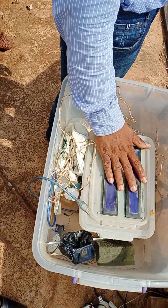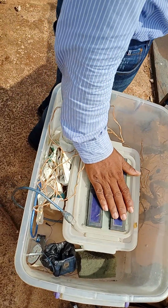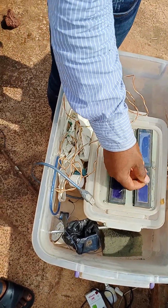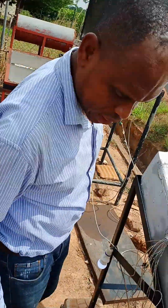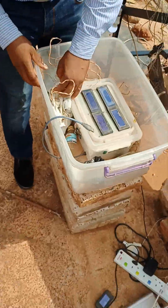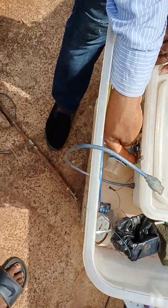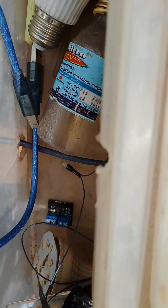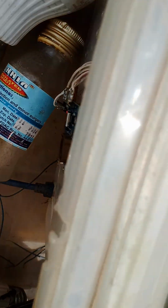is no more showing because we exposed it to the sun and the sun damaged it. It doesn't show again. But there is a place for a memory card where we insert the memory card, here, and we can get the readings through the memory card. For instance, let me demonstrate.